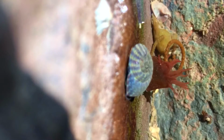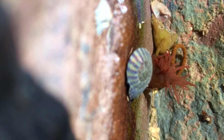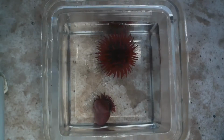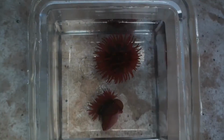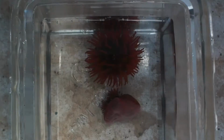Anemones spend most of their time attached to the rock as sessile creatures, holding on by their sticky, muscular foot. But they can detach when threatened by a predator or when under unsuitable conditions. Once loose in the water, they flex muscles in order to swim to their new rocky home.